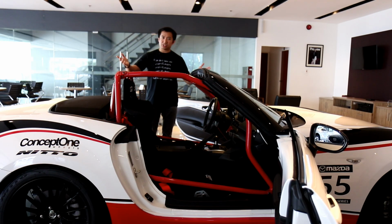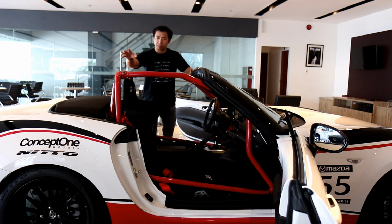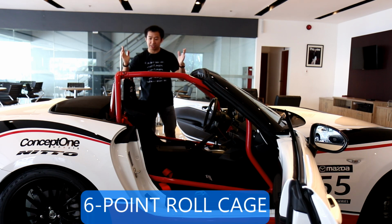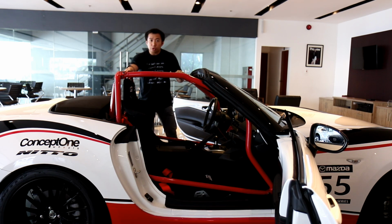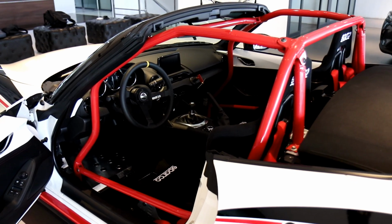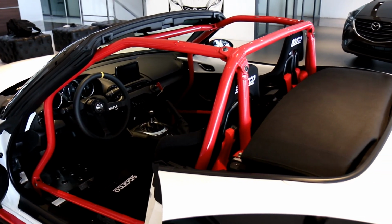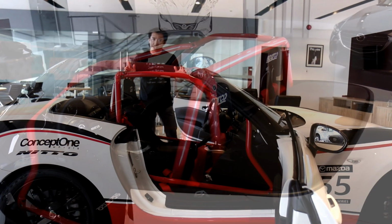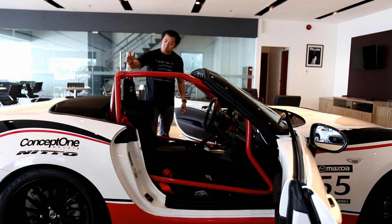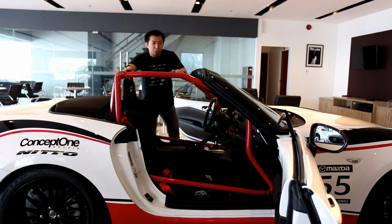Moving on to the interior of this car, the first thing you will notice is this bright red 6-point race harness that we have right here. This is meant, of course, for safety regulations and to ensure that no accidents would result in the loss of life or injury when it comes to races. Safety is always one of the top priorities that we have in Philippine racing. So this bright red 6-point roll bar is indicative that this is actually a race car.